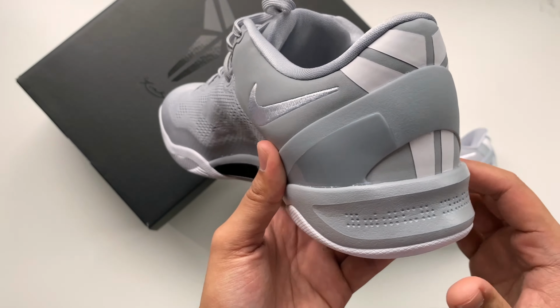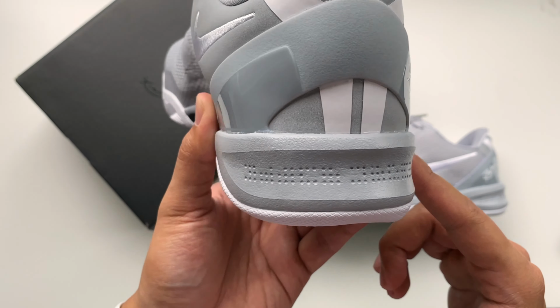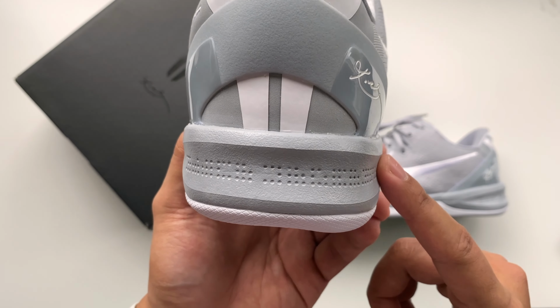And taking a look over here at the heel part, what caught my eye again is that we have this sort of braille right over here running alongside the heel.